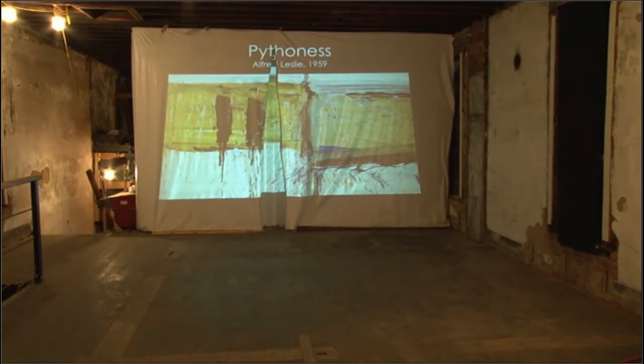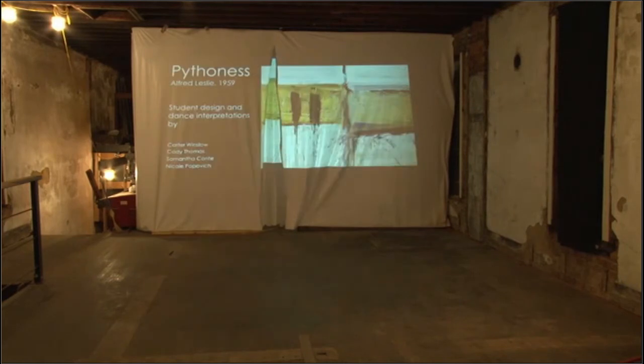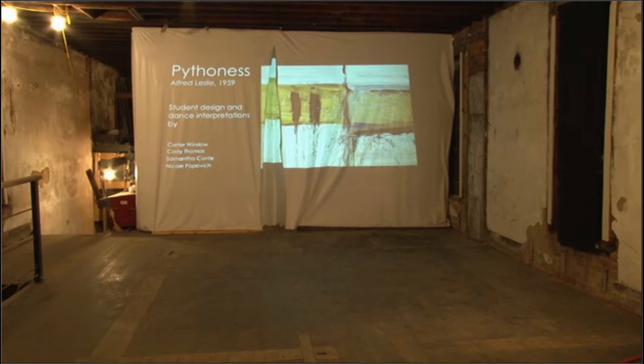Designed by Ashley, who is also here. The student choreographer, Christy Belich, really was informed by this idea of reflection and a back and forth and back and forth between the endless reflections of the painting.